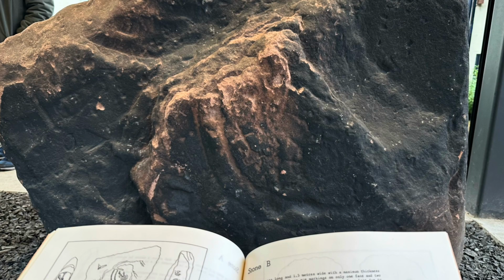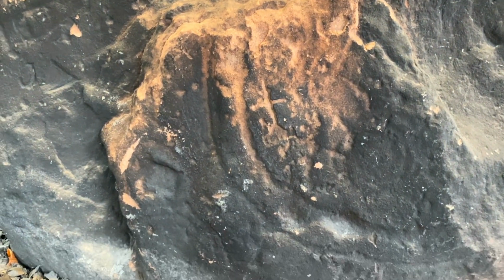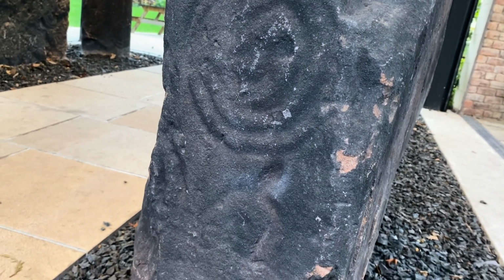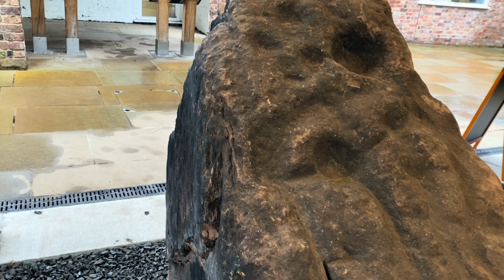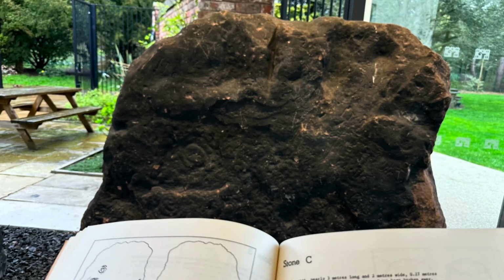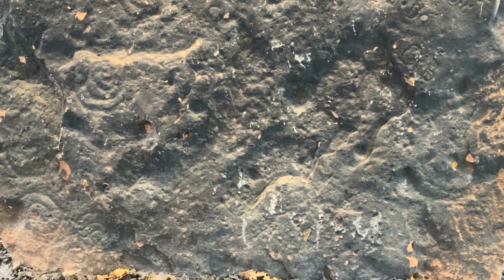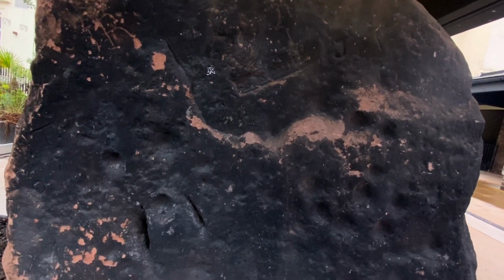Stone B, again, a number of spirals and concentric curved lines. On the side are a number of concentric circles. Pock marks on the narrow face with deep groovings and irregular markings. Stone C has on its side some spirals, and again just on the rear face one set of concentric circles, and what to me appear like pock marks but aren't described as such in the booklet.